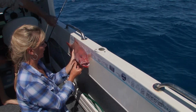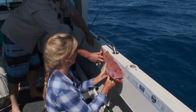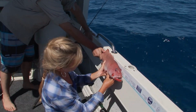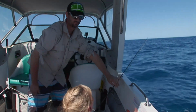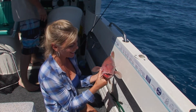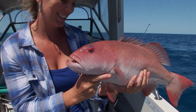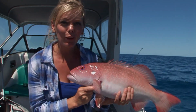Okay, so beautiful. We have 53.5 centimetres. What was your one before? 47 maybe, give or take. Yay! And you see that with the coral trout, the beautiful blue rings around their eyes. Wow. Photo time for this one.